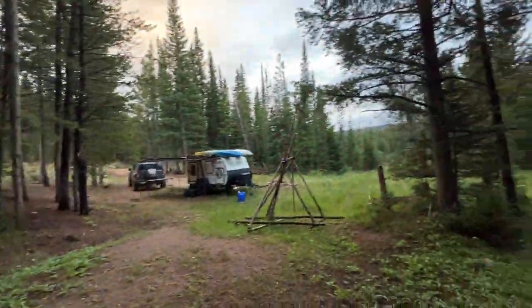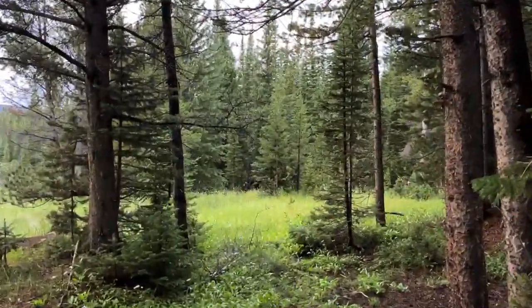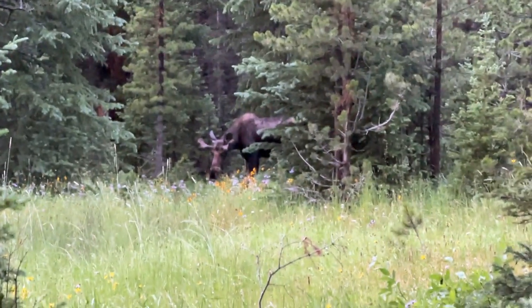Y'all saw in the last vlog, I was a good distance from him. And I just used my cell phone and I zoomed in. Because I will not get close to a moose.